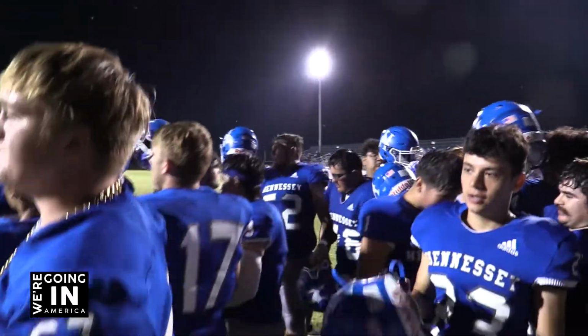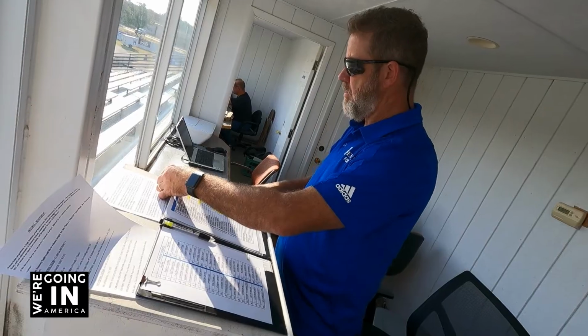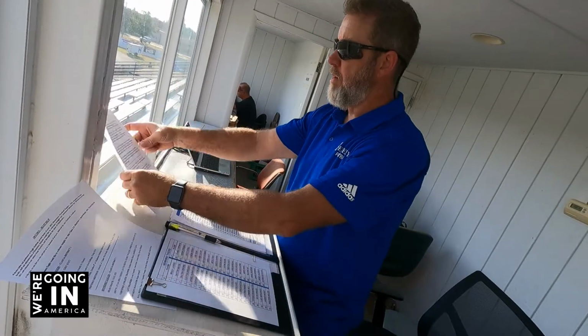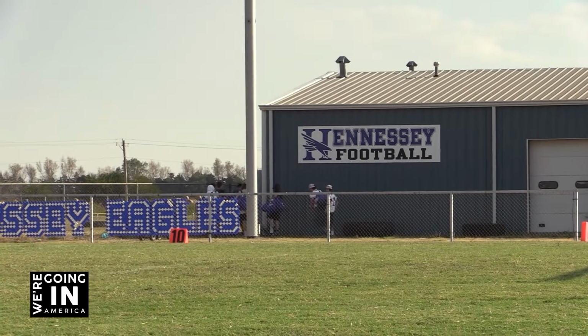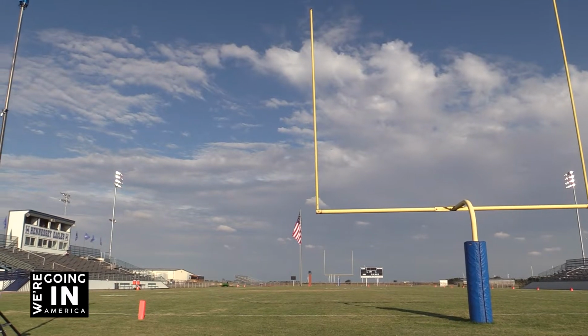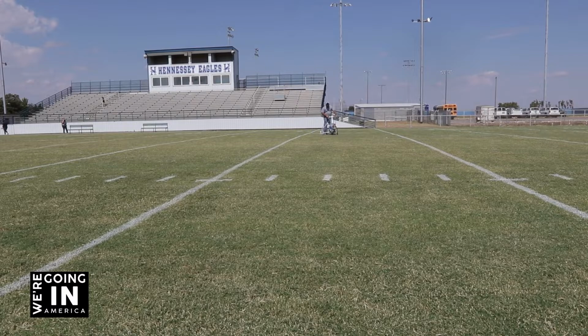In preparation for a Friday night game, it really begins as soon as the game is over the previous week. And that's insofar as starting to prepare the statistics. Then there's that game day preparation. We don't just show up at 7 o'clock and have kickoff. There's so much that goes into before 7 o'clock on Friday night ever happens.